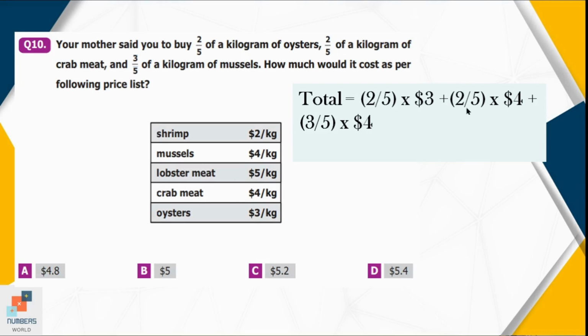So we'll multiply 2 by 5 by $4. And at the end we have to buy 3 by 5 of a kilogram of mussels. So we will multiply the cost of mussels, which is $4 per kg by 3 by 5. So after solving the equation, we get $5.2. So the total cost will be $5.2. So option C is the correct option here.